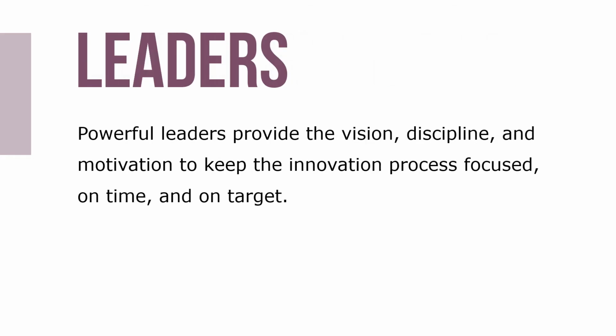Powerful leaders provide the vision, discipline, and motivation to keep the innovation process focused, on time, and on target. Powerful leaders are able to get resources when they're needed, are typically more experienced, have high status in the company, and are held directly responsible for the product's success or failure. On average, product leaders can get innovation-related projects done 9 months faster than leaders with little power or influence.